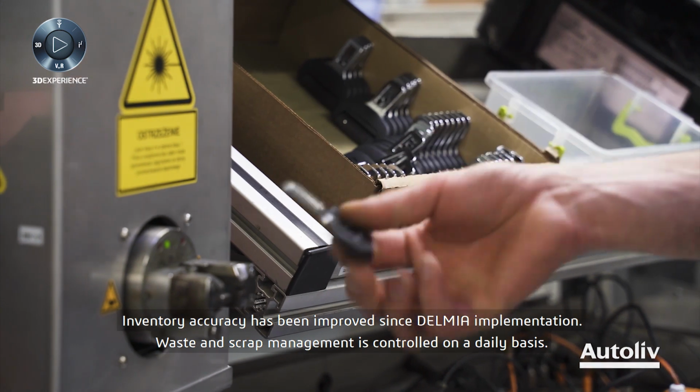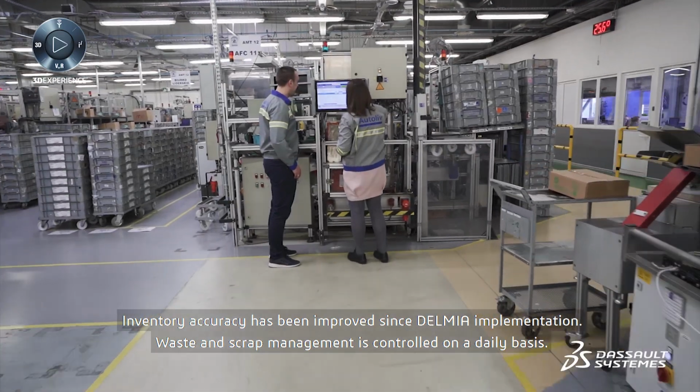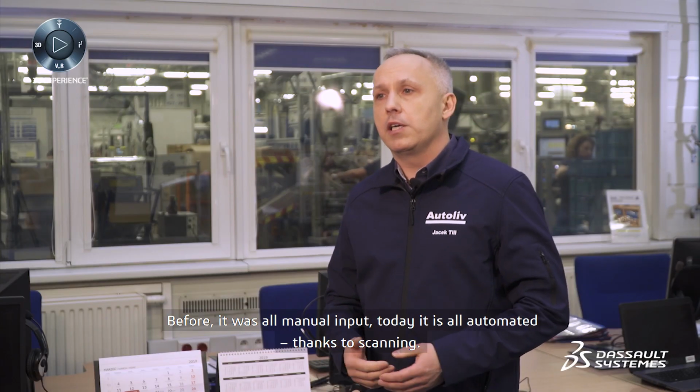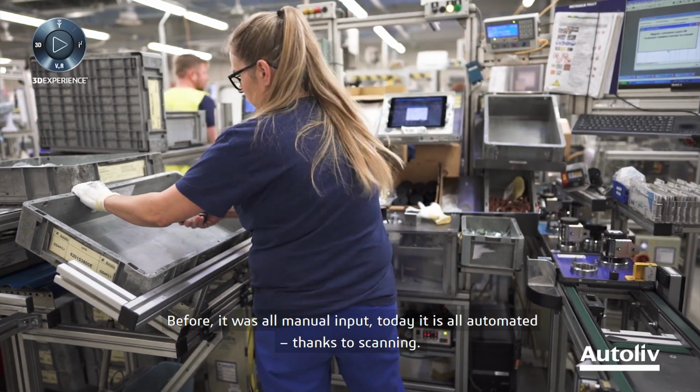Inventory accuracy has been improved since DELMIA implementation. Waste and scrap management is controlled on a daily basis. Before, it was all manual input. Today, it is all automated thanks to scanning.